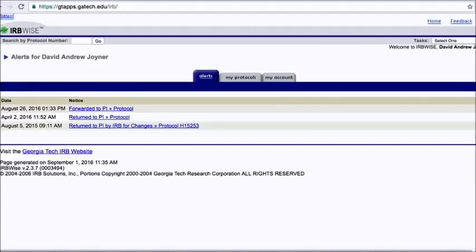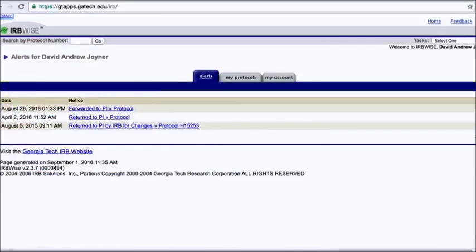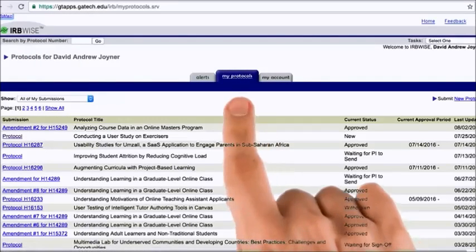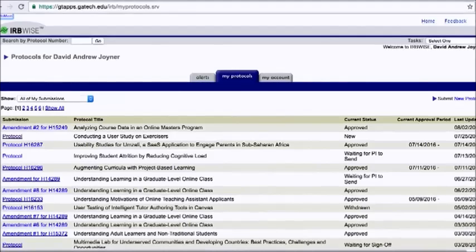After you've completed any necessary training, you can access the IRB application for your own university. We're doing this in terms of Georgia Tech, so here's the tool we use called IRBWise. Here, under My Protocols, you'll see a list of all the protocols to which you're added. A protocol is a description of a particular research project. It outlines the procedures that the IRB has approved regarding consent, recruitment, experimentation, and more.